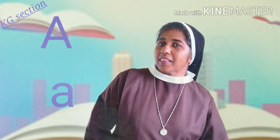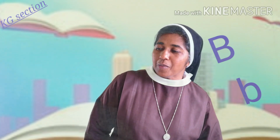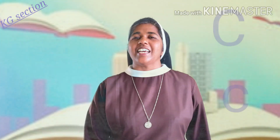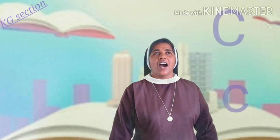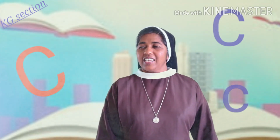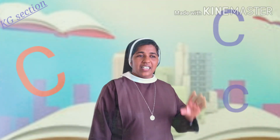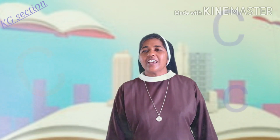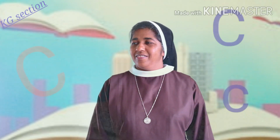What is going to be the third one? A, B, C. Yes, it is C. C sounds many times with the k, k. Say that. K. C. Small c, capital C. So it is a C with a k. Say k. Repeat. K.